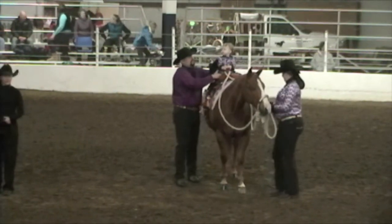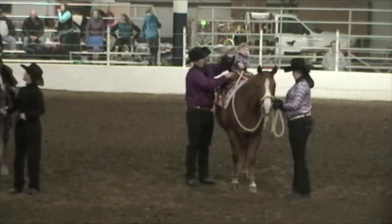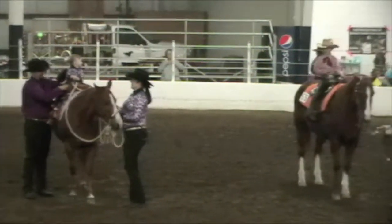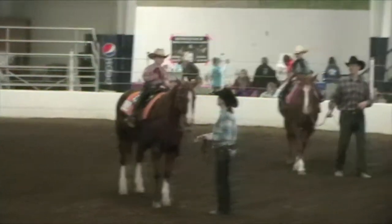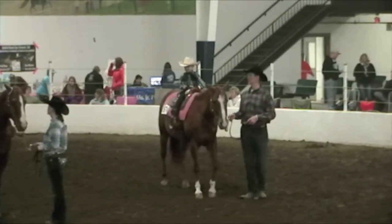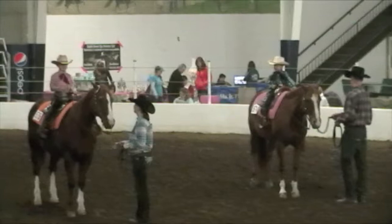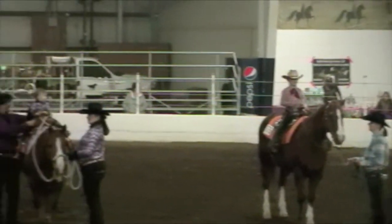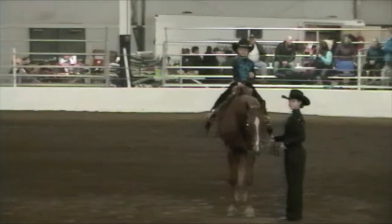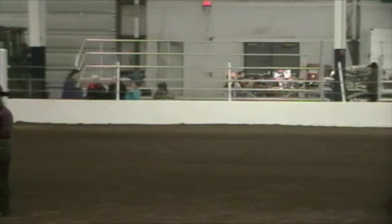We do have a tack change. If I can, when she's done judging, we'll excuse the tack change. If you have a tack change for the walk trot, you can be excused. Everyone else, just hold tight.